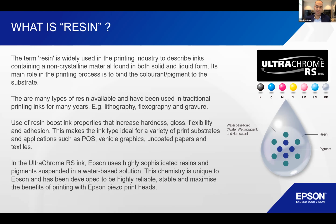And of course, if you have any questions or more details, we can discuss further about the resin itself, how we made it, what it is chemically, and the history of it. But this resin ink is very unique to Epson, and this chemistry is unique to Epson. We created it from scratch, as I mentioned before, and it has been developed to be very reliable and stable, and to maximize the benefit of printing using the resin.